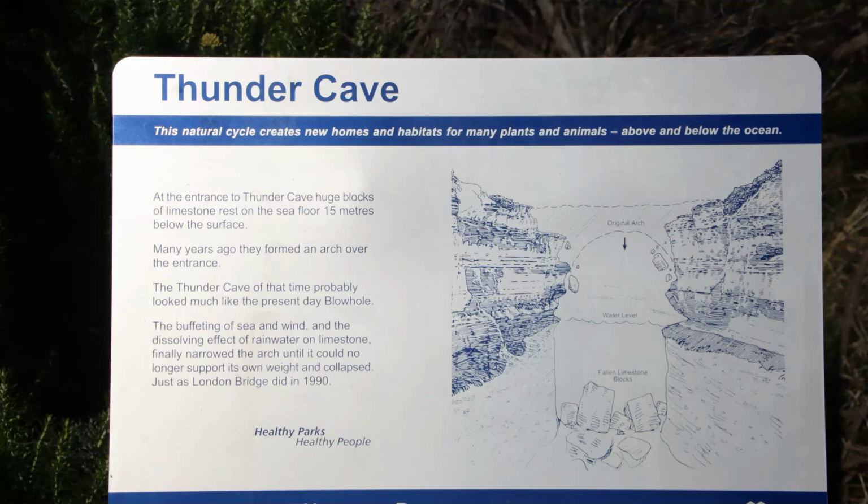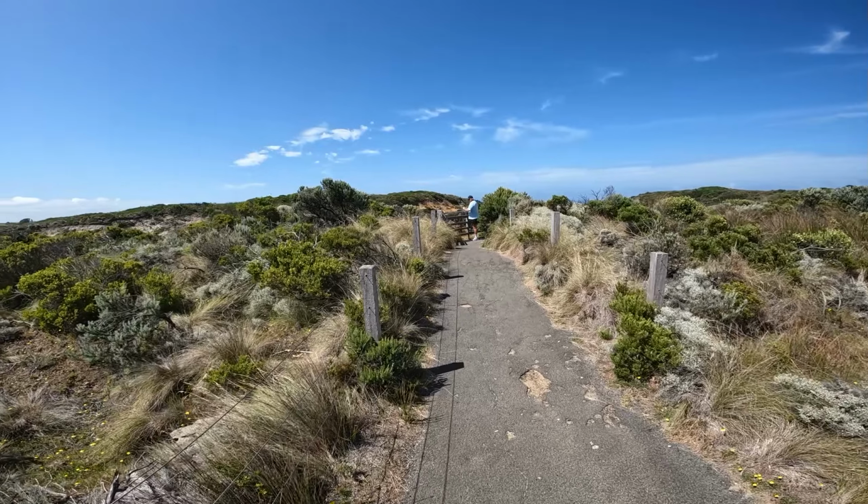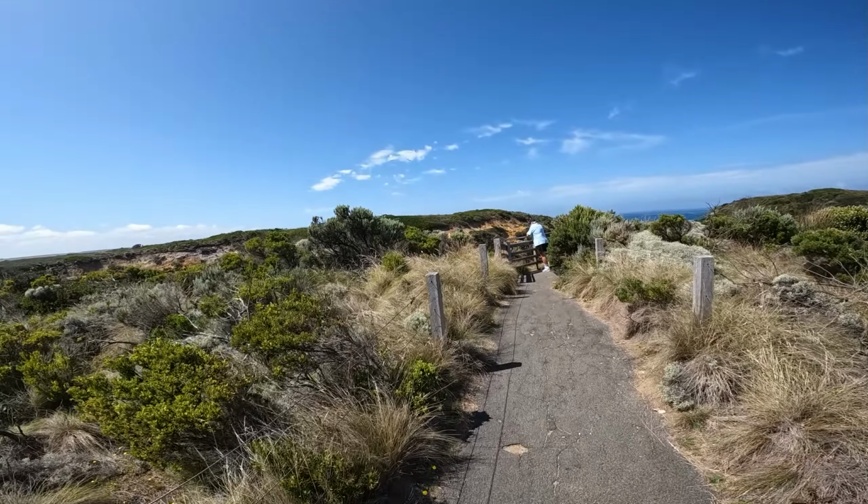Well, we'll look at Thunder Cave first. Hopefully we get some waves crashing with thunder. You could hear it on the walk.